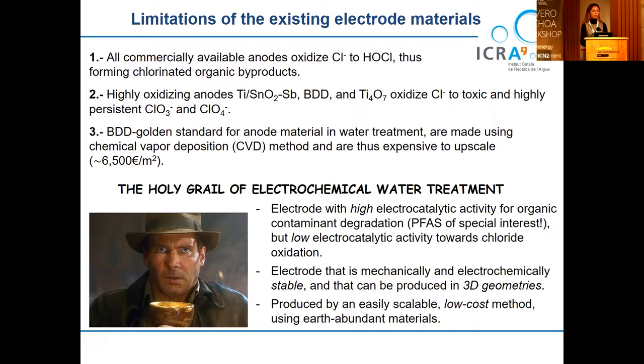In this case, boron doped diamond electrode is made using a chemical vapor deposition. This cannot be cheap ever. So we really had to look for a material that can be produced using a low-cost method, and thus has a chance to compete in the market and to actually be applied for water treatment. So the holy grail, basically, of electrochemical water treatment would be, well, not only that you have a low-cost material, of course, but also that you have a material with high electrocatalytic activity.